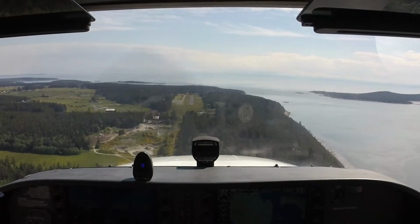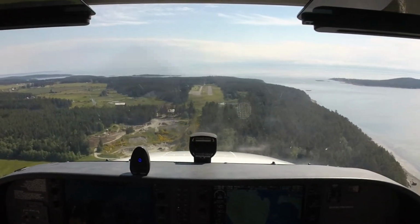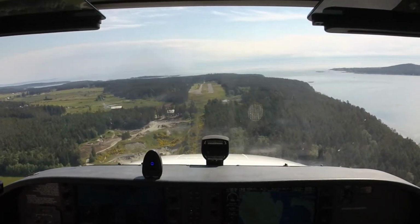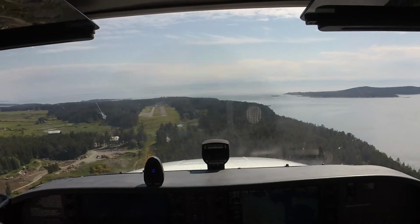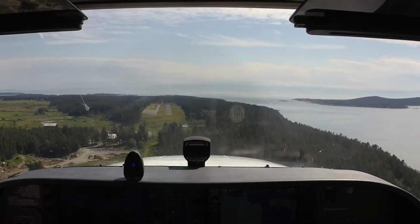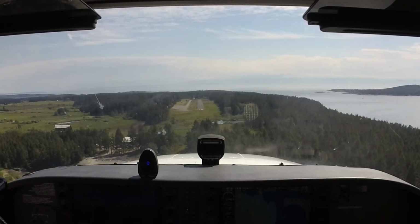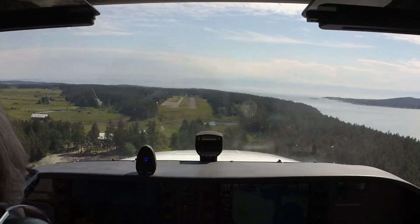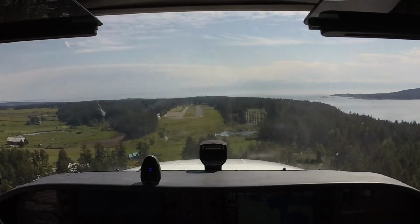So you can pull the power back to 1,000. 1,200 feet over Hummel Lake for landing 16. Come up on Fisherman Bay. And pitch accordingly, pitch for 60. We can add a little bit of power in because we're descending. Maybe 1,300 RPM. We keep that pitch at 60. A little bit more power, another 100. Perfect. And we can pitch for 58.